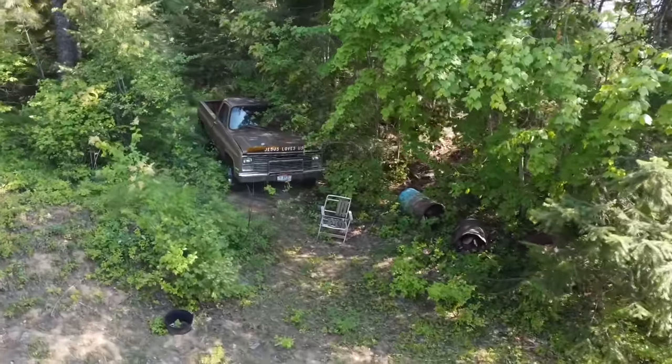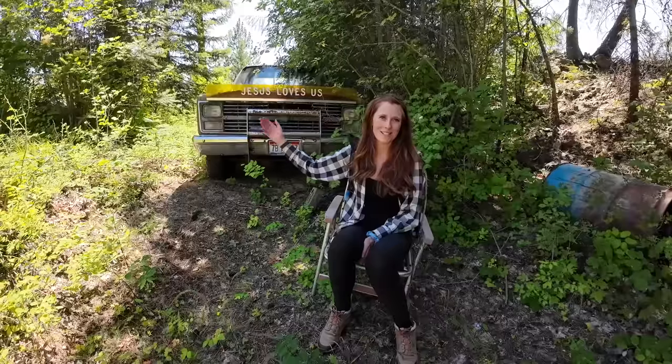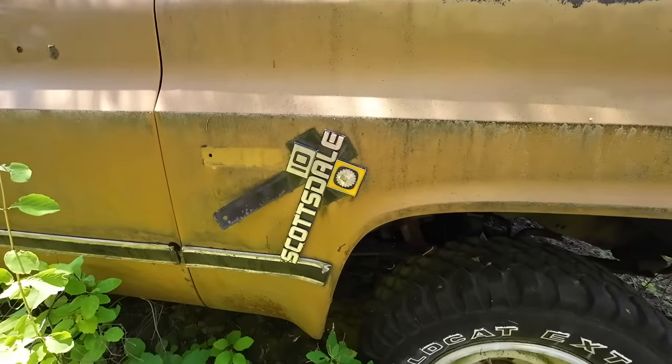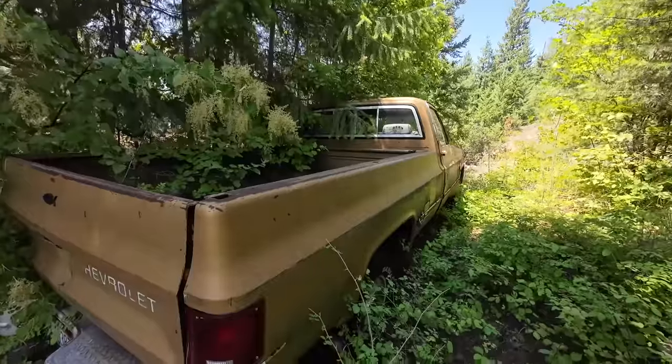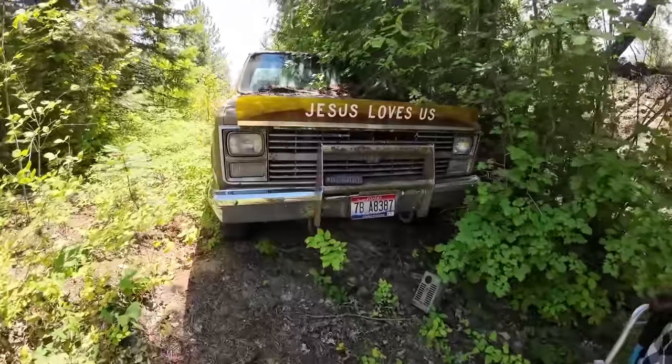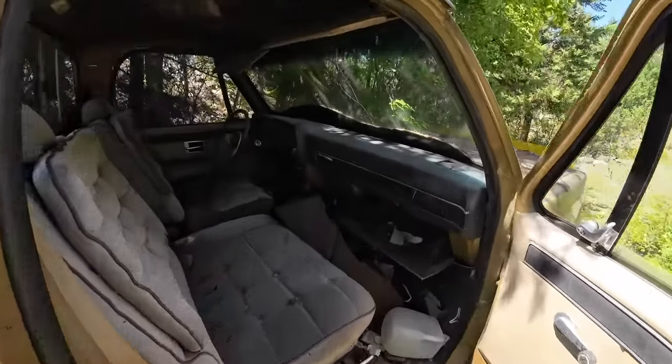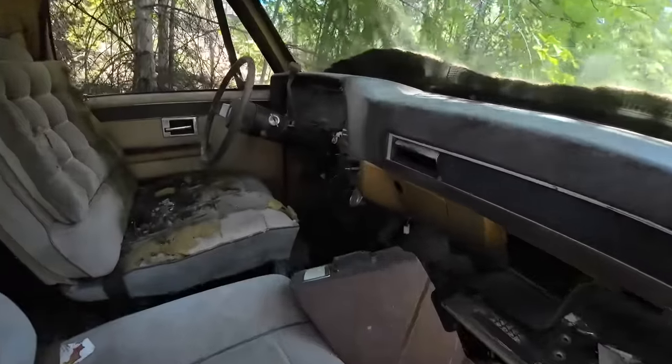Pretty brave of you. And that brings us to the next abandoned thing on our abandoned property, which is this truck. 1983 Chevy K10 Scottsdale edition, whatever that means. And I'm not gonna lie, I'm pretty sure that this truck is 90% of why I wanted to buy this property. And I've never even tried to pop the hood. Does it have an engine?